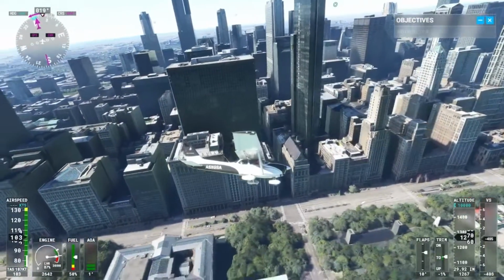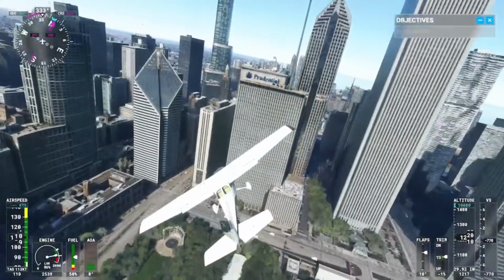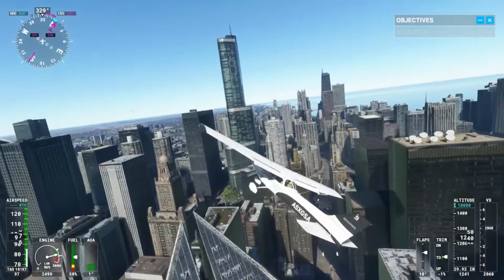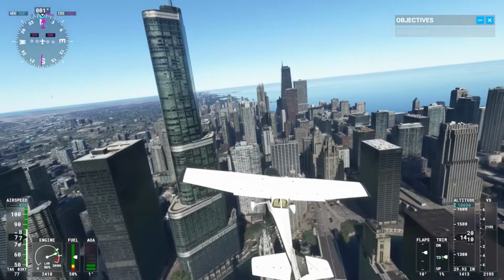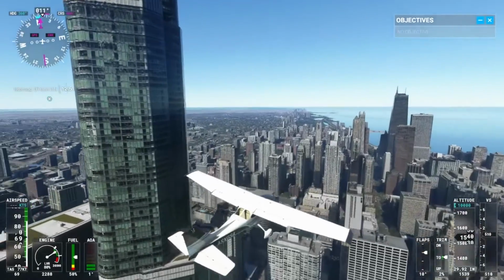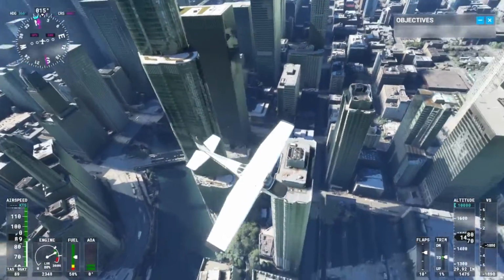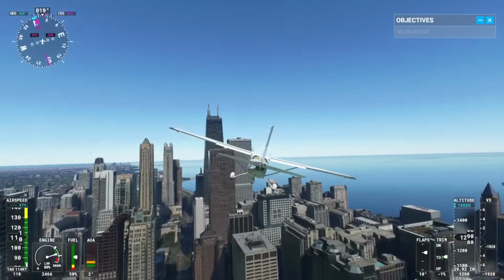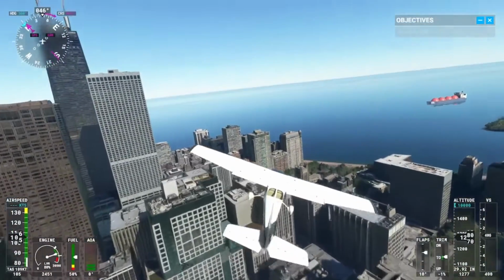We are actually flying over the Millennium Park. We are going to come right back to it very soon, and I'll tell you much more about that park later then. Right now in front of you, that's called the Trump Tower. We will not be talking about politics, so don't even bring it up in the comments below. But I do think it's an absolutely amazing building, especially in Microsoft Flight Simulator 2020. Okay, so in front of you, that's the John Hancock Center, the really tall black building.